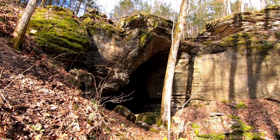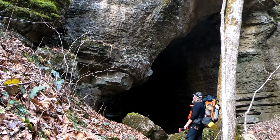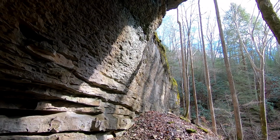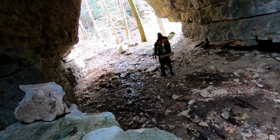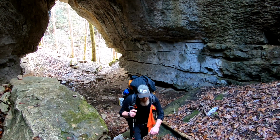Oh yeah, look what I found. Pretty awesome. Powder Mill Arch. Found ya. All right, mission accomplished.